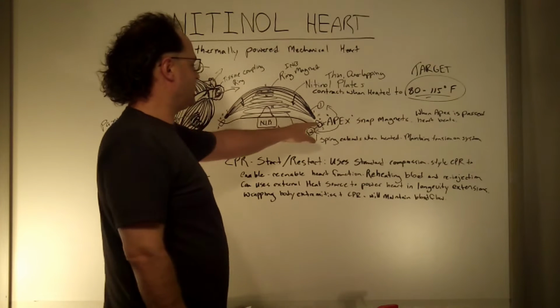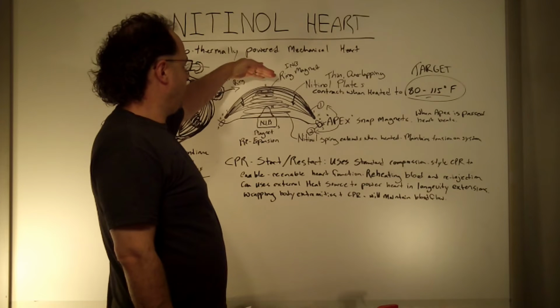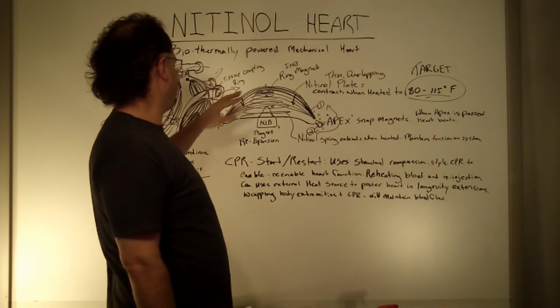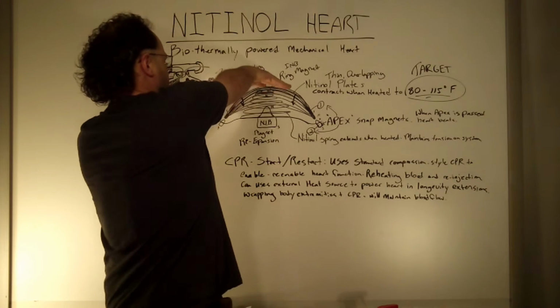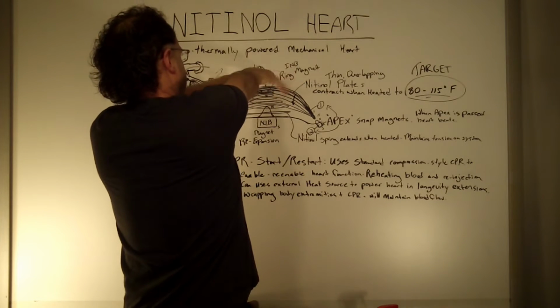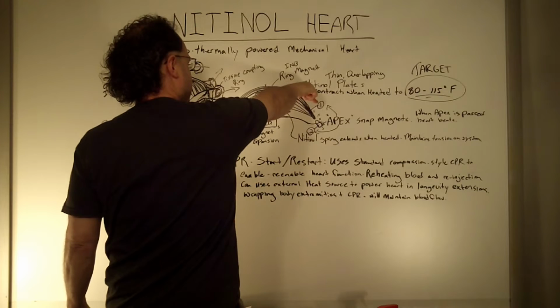And then we have these snap magnets, these apex snap magnets. As the nitinol plates, which make up the chamber, push outward, it's going to try to go like that. It's gonna push this little apex magnet past this point, and these two north-north magnets are gonna go past it, and it's gonna snap.